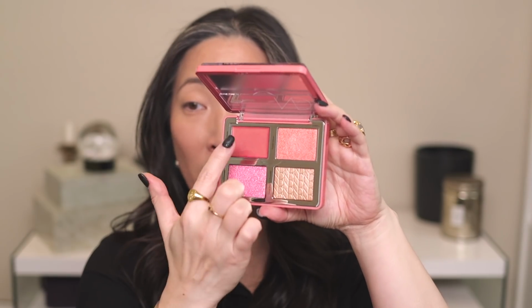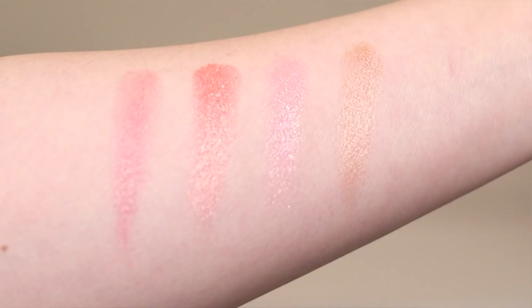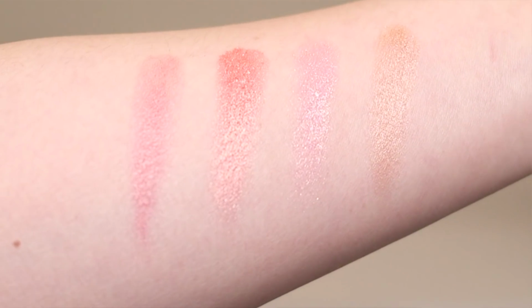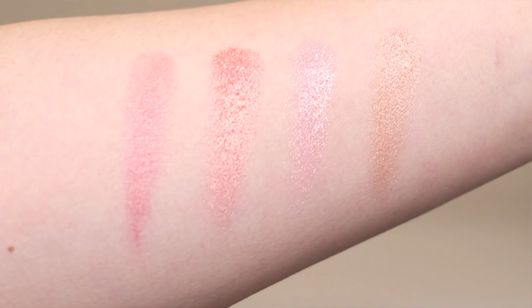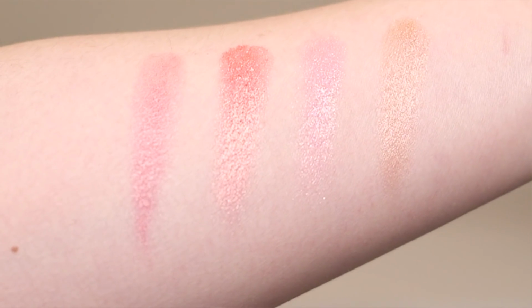So I went ahead and swatched these 4 shades in here for you. I went across the top and then across the bottom. First on the left, we have the cream product. That's the Glow Cream Base. Next to that, we have the Super Glow powder. Then we have the Diamond powder. And then we have the Glow Impact powder.